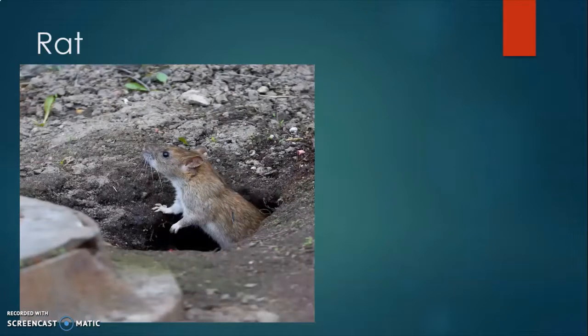Okay. The rat. Again, rat. Do you know what this one is? Look at the picture. Yes, you're correct. This kind of animal is a common animal. You can find it everywhere, even at home.